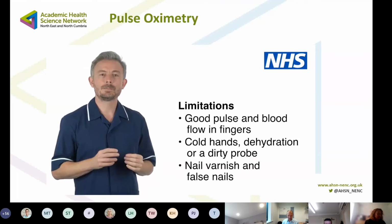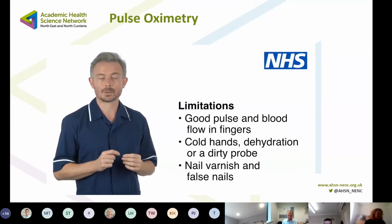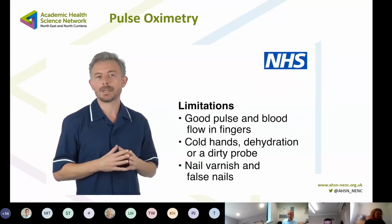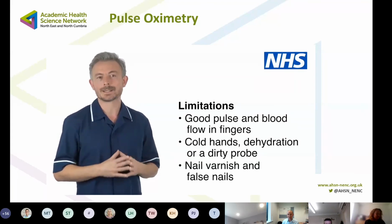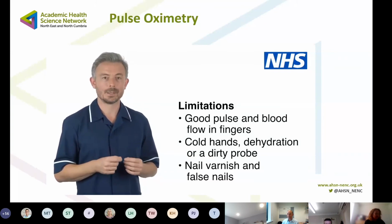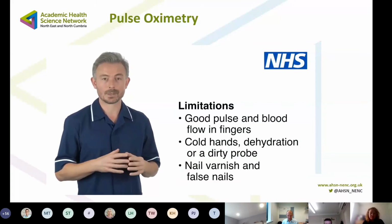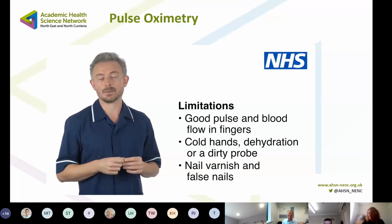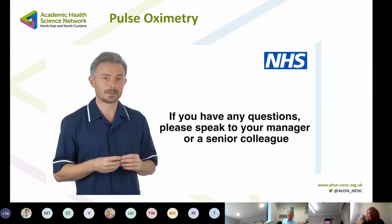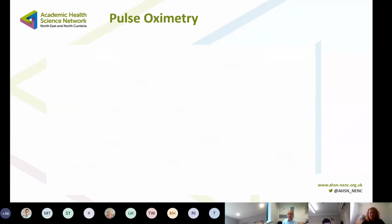The person must have a good pulse and good blood flow to their fingers for the pulse oximeter to work. Cold hands, dehydration, or a dirty probe can make it difficult to get an accurate reading. Nail varnish and false nails can also affect the reading. You may need to talk to a senior colleague for advice on whether the varnish or nails need to be removed. If you have any questions about using a pulse oximeter, please speak to your manager or a senior colleague.